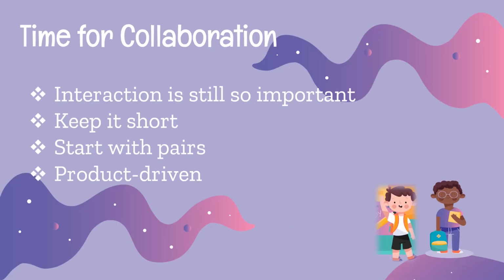I know, collaboration can be rough, even in the classroom, where you can monitor everyone. So add breakout rooms to the mix, and it can really be stressful and chaotic. But it doesn't have to be, and we know that it is so important for kids to have talk time, both for social skills and academic talk. A few simple rules can help make it manageable.